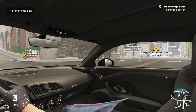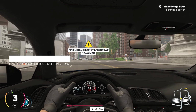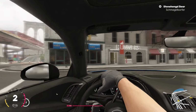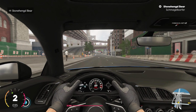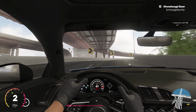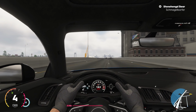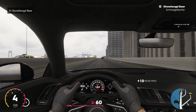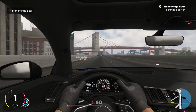Thought Schmag just passed me, but that was one of those goofy speed thingies. Trying to figure out how to get on FDR. I think this might be how you get on FDR South. We just make a U-turn. And here's a U-turn spot. Not allowed by law, but we'll do it anyway.